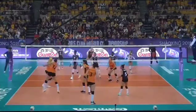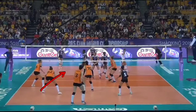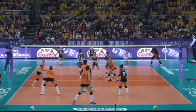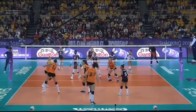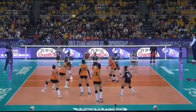Nice pass again here. Left foot forward, facing the target. Nice. Keeping the arms out. Perfect pass. Perfect platform. So they ran in this rotation again.